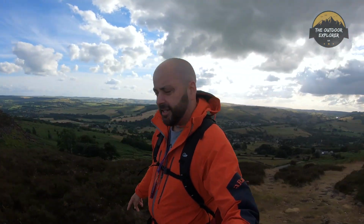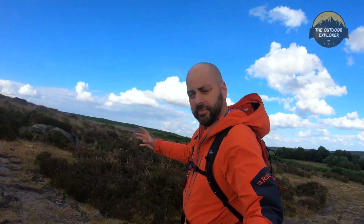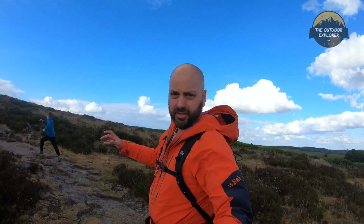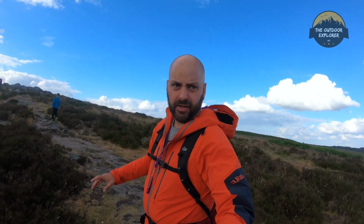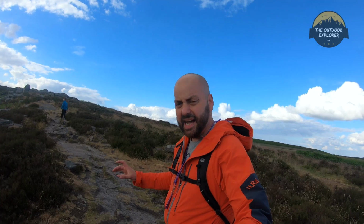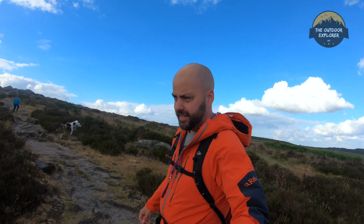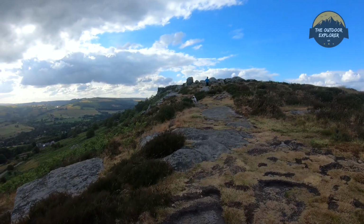We've got Birch's Edge, but today, two things. Obviously Freddie's going to do some climbing. I obviously want to look for a cheeky little bivy spot. I've seen a great location on some photos, but I just need to check it out. The dogs are really enjoying themselves. A little bit windy up here, but it's still nice and warm.